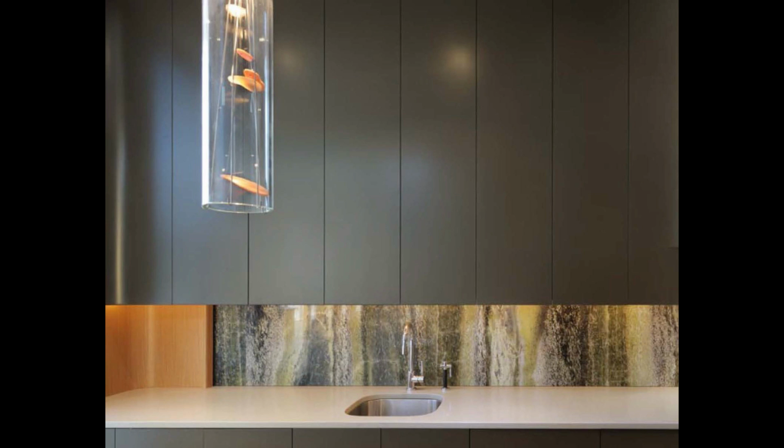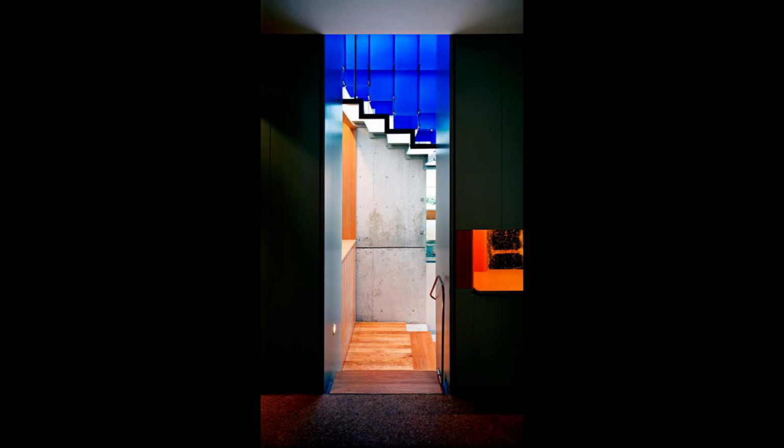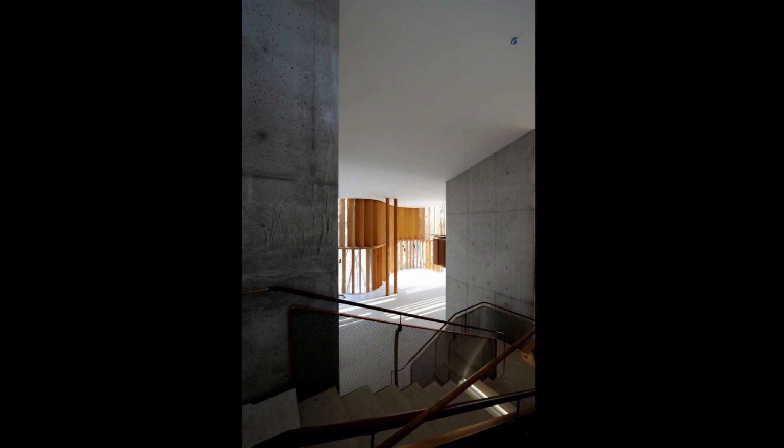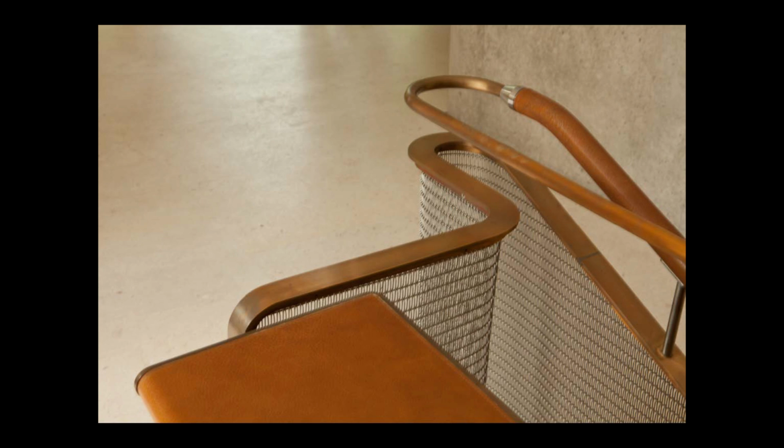And we developed a kind of modified version of our bug lamps. And this is a glimpse of a blue glass stair. This is one of the upper level living rooms acting as a kind of upper balcony. A view from the top of the stair coming down. And we're working with bronze, again, and leather, and stainless steel mesh.